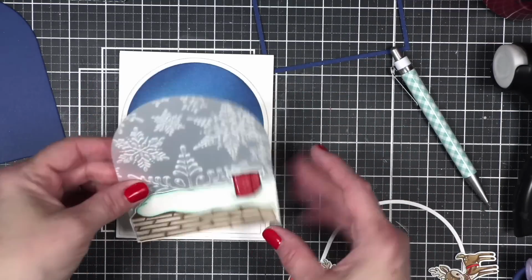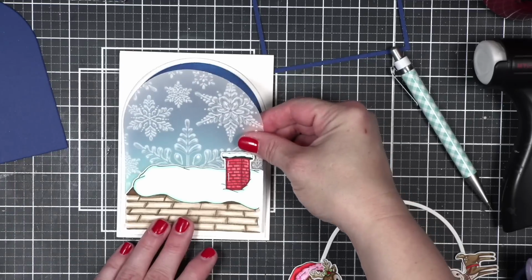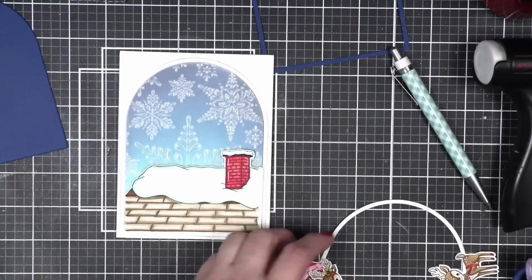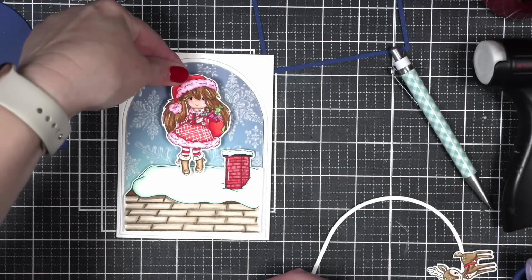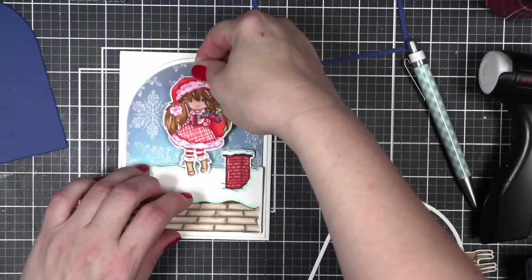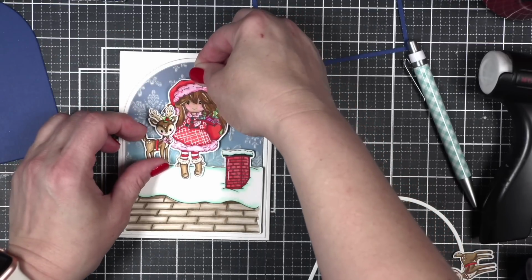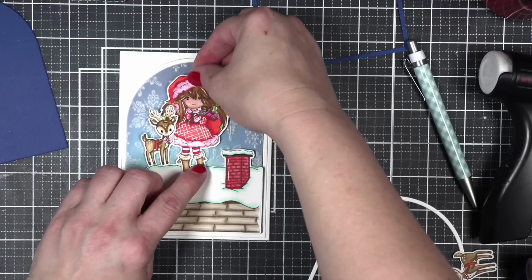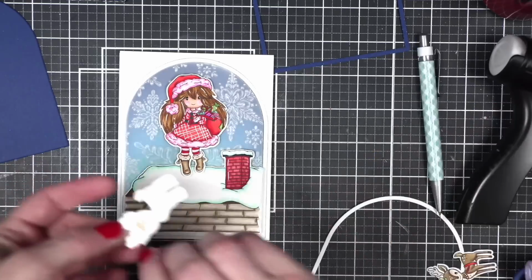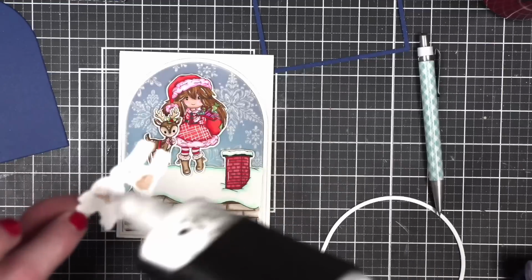Once I have this trimmed, you can see I barely had to trim anything off of that rooftop at all. I am going to hide my glue back behind that area and place this nested domed arch right there. Then I'm going to glue the girl in place. And I did glue everything flat because the rooftop is flat, and I really wanted everything to appear to be flush, I suppose. I am going to go ahead and glue my deer in place too.